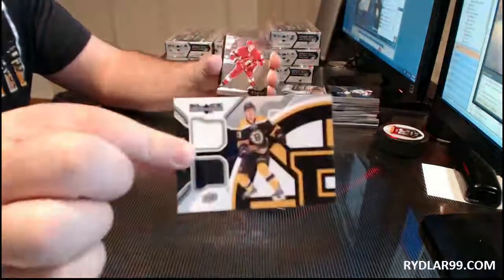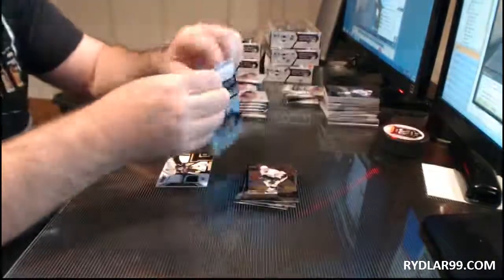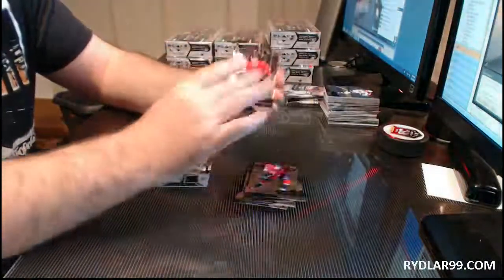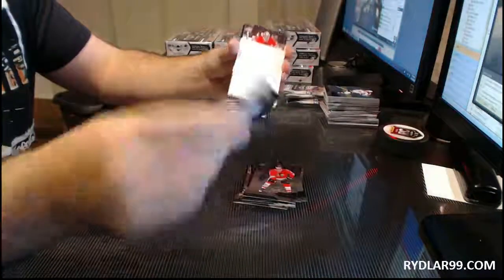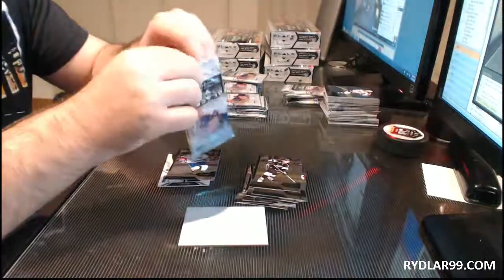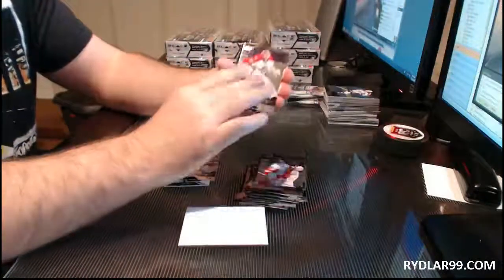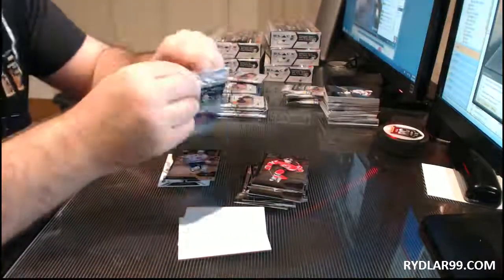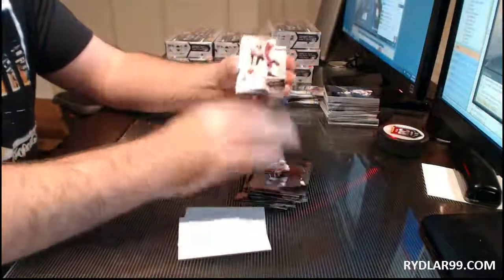Dougie Hamilton, double diamond jersey. Boston. Looks smooth here again now. So must be a temporary thing for me. For the Montreal Canadiens, Danault, Montreal. Nada. Usually what it is, the browser can't handle so much, right?